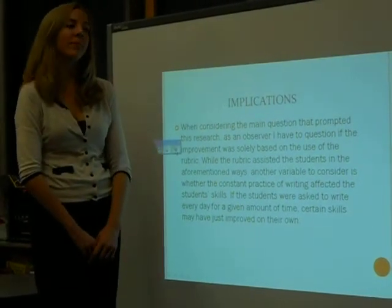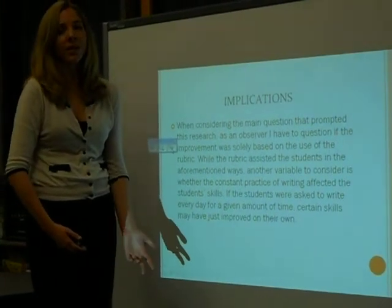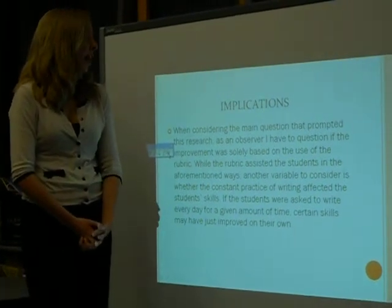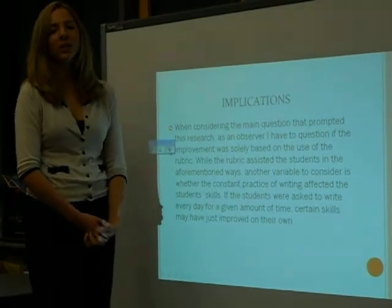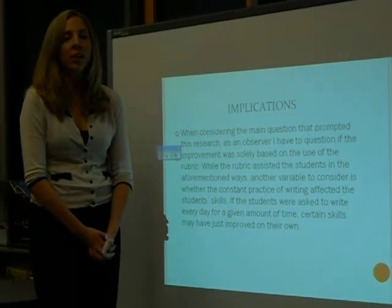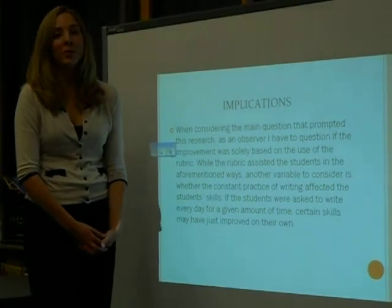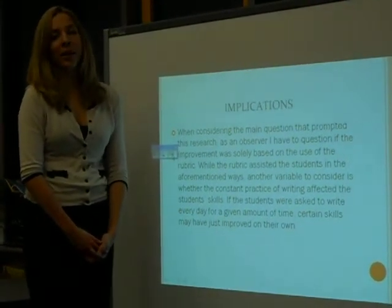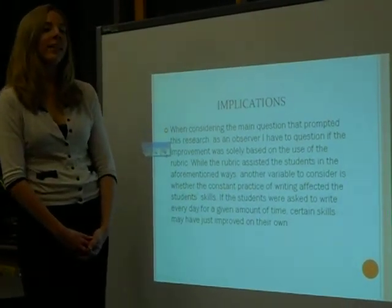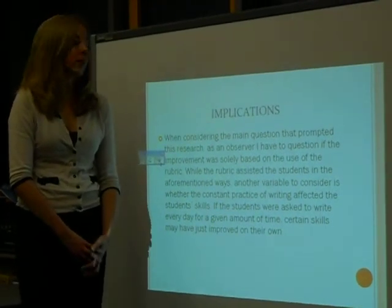Okay, there are some implications of my research still. When considering the main question that prompted this research, I have, as an observer, had to question if the improvements were solely based on the rubric that I created, or whether it had to do with the continual practice of the writing in general. Because writing for 25 minutes every day, regardless of if there was a rubric, could show improvement. But I still feel like the addition of a writing rubric was a good aid for the students.